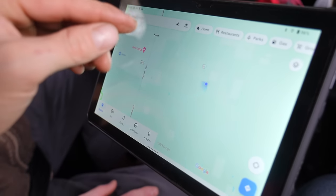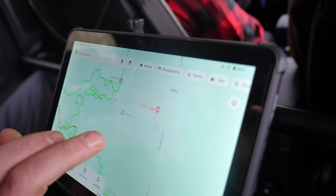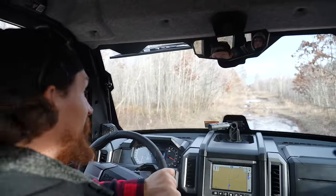So, mapping out on the Ride Command, one hand using, and then the Google Maps we're kind of playing with back here. This just shows everything, and then at the very end, it'll be completely lined out, mapped out what we took. So, all right, putting these 33s to work.